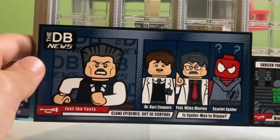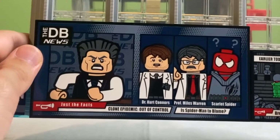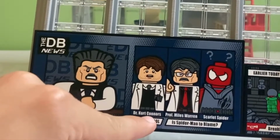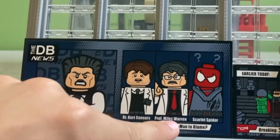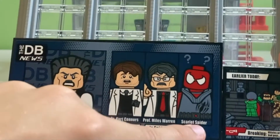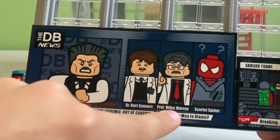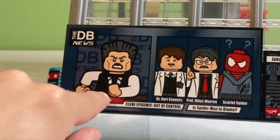This big one here says, "The DB News, just the facts. Clone epidemic out of control. Is Spider-Man to blame?" And then it has the names of Dr. Kurt Connors, which they unfortunately spelled Kurt wrong, Professor Miles Warren, as well as Scarlet Spider. It's interesting that they're referencing these two characters here, which have never been made in minifigure form, so that's pretty cool to have here. And of course it also has J. Jonah Jameson, who appears in the set.